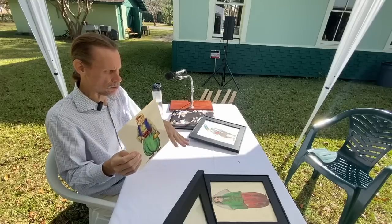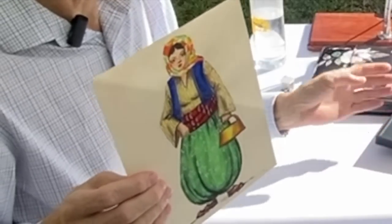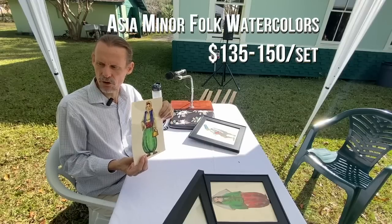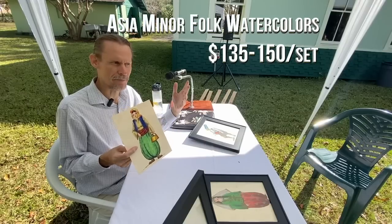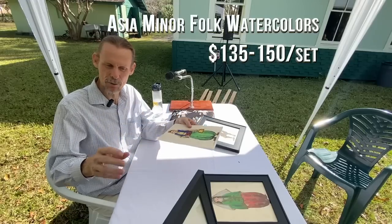Just loose, I know you put them in frames, which is a good thing to preserve them. I would estimate that these would sell for maybe $35 to $45 each, so you're probably looking at $135 to $150 for the collection, I think would be about right.